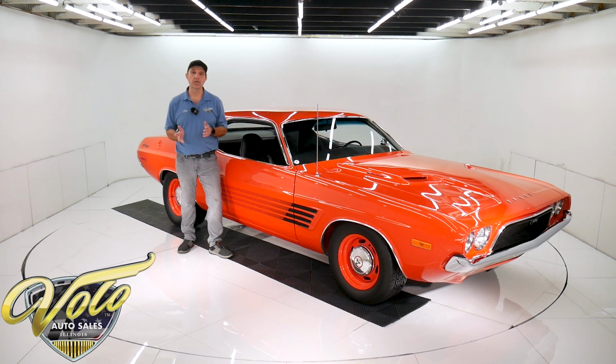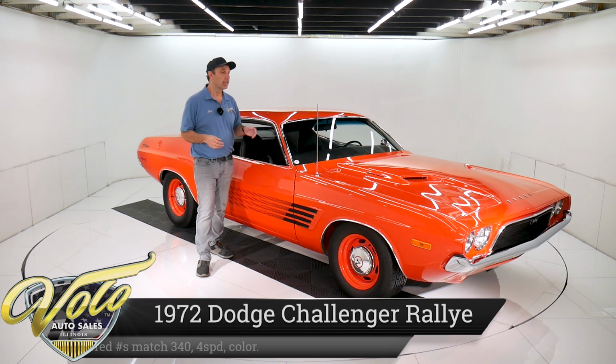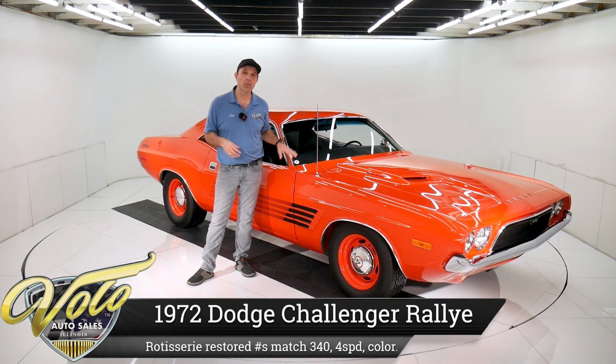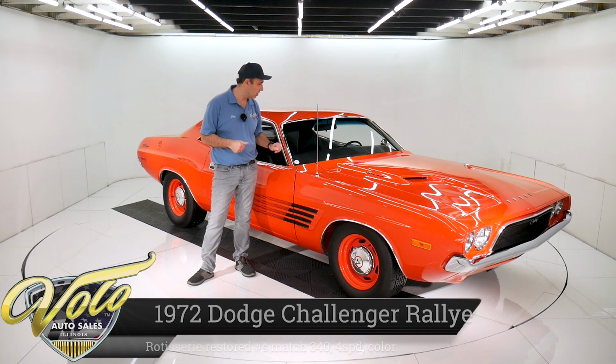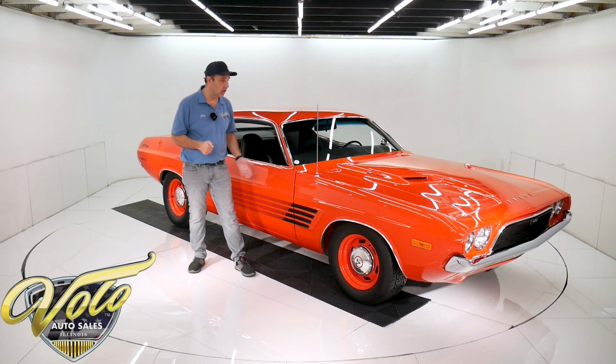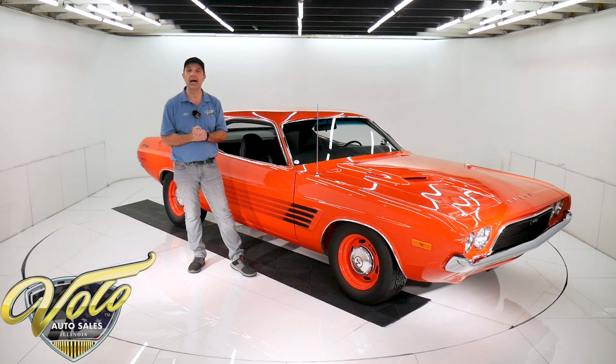This isn't your typical 72 Dodge Challenger. This one's really special. I got a lot to tell you about it. It is all number matching throughout. It's a 340 with a pistol grip 4-speed and a 391 Sure Grip rear end. It's absolutely rust-free, original metal. It's just a nice, clean car they started with, and then they did a full show quality restoration from the bottom up. So it's a true, documented, real deal, original metal, very high quality car.